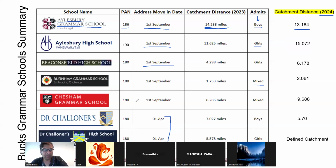Now let's pick up another one. For Chesham Grammar, for example, the move-in date was 1st of September. Last year, the catchment went up to 6.28 miles. And this year it went to 9.68 miles. So the catchment increased significantly.